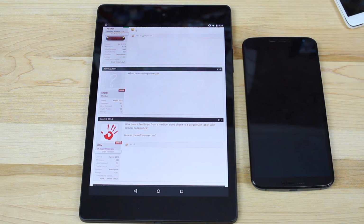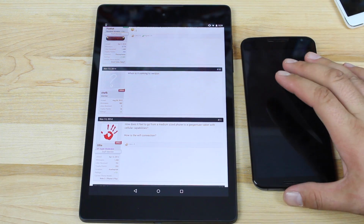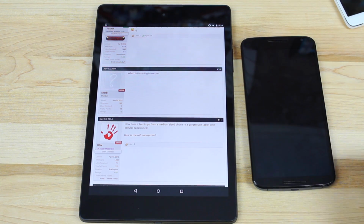They're trying to embrace the carriers. So Verizon may actually have this, but if they do have it, it's going to be at the beginning of the year. Think January, February, maybe even into March. Best bet is to just go buy it outright from Motorola or from the Play Store and just use your current SIM card.